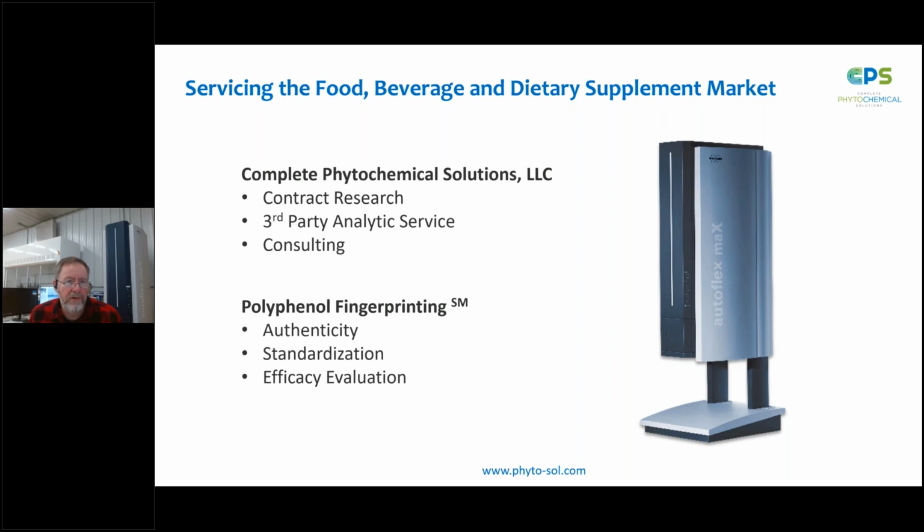So we work across the continuum of supply chain, from the growers, these are the folks that could be producing the fruits, vegetables, forages. We work with formulators, those that buy ingredients and blend those in proprietary processes, and then final retail products. Could be functional foods and beverages, dietary supplements, things of that nature.